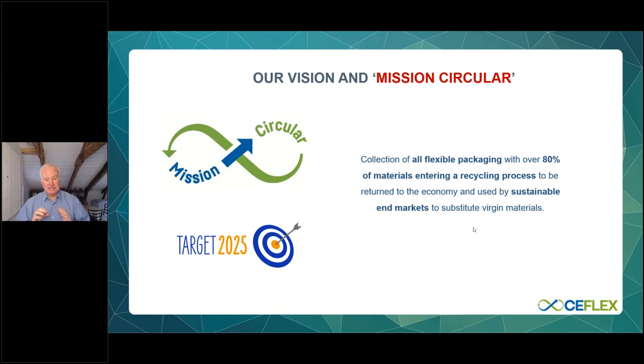So in CEFlex, which happens to have the same sounding name as the host today, we have this vision for what we call our mission circular. We want to collect all flexible packaging, with over 80% of the materials entering a recycling process, to be returned to the economy, where they're used by sustainable end markets and where they substitute virgin materials.